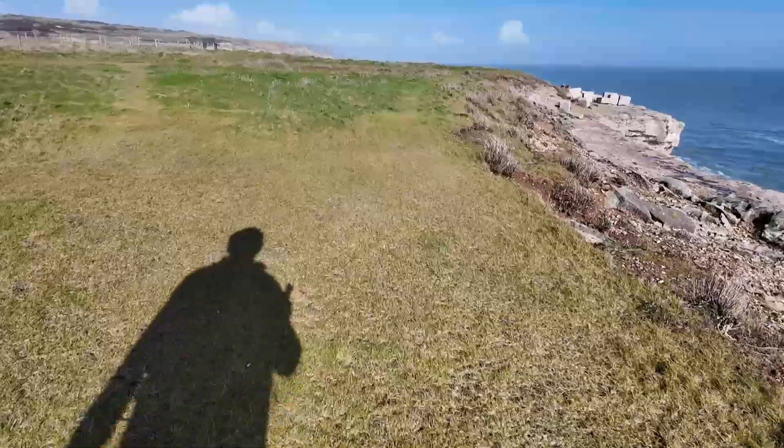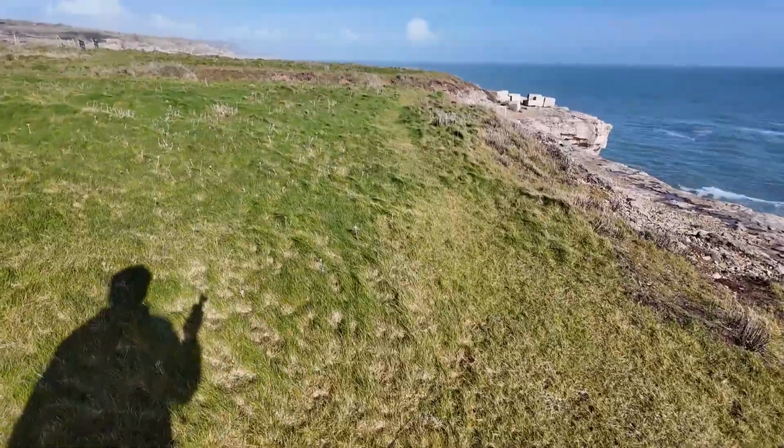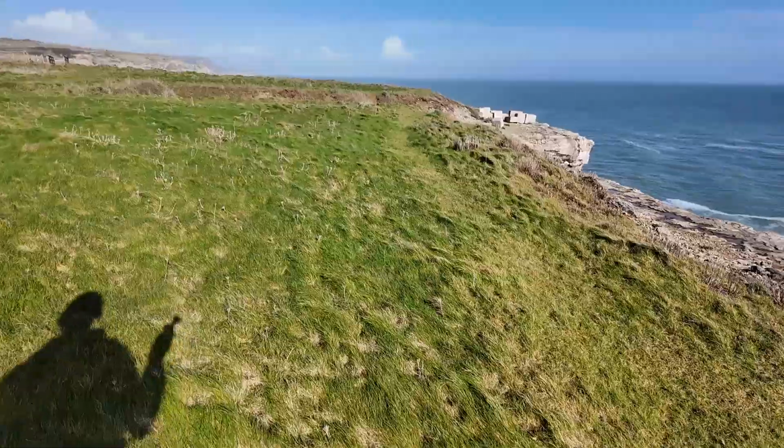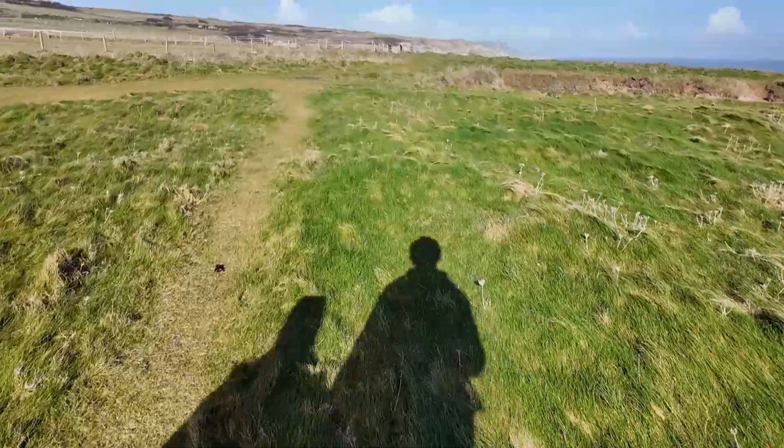It's all very bumpy. I'm trying to do my best ninja walking to smooth it out. Not sure what's down there. Take a little look down there. Yeah, we have to be careful in here because look, you see it cuts in. You could happily wander straight over the edge.